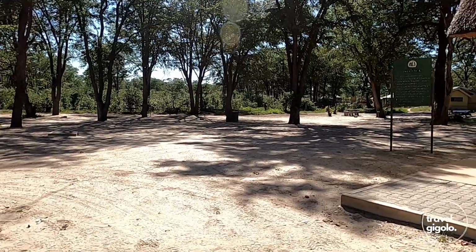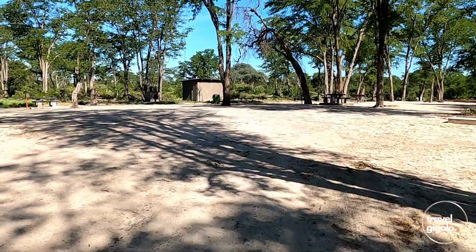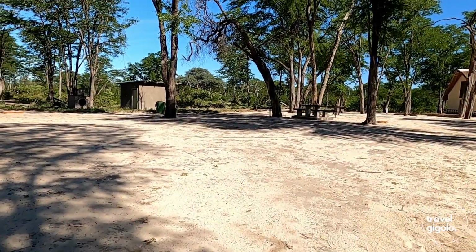Shade is good in the campsites near the ablution block, but in these private campsites or these secluded campsites, not so much shade. The campsites themselves are fairly large. There's no grass on the campsites, but it's relatively flat and it's all sandy, so not muddy or dusty.